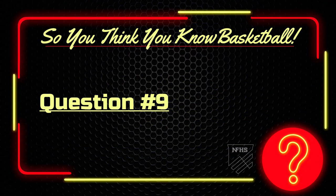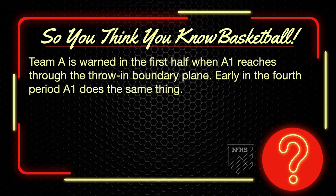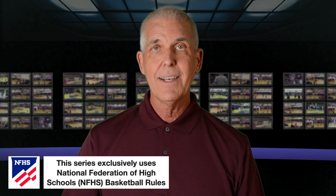Question 9. So we have a player who in the first half reaches through the boundary plane on a throw-in, and the team receives a delay of game warning as a result. And in the second half, the same player does the same offense, and we have a technical foul assessed.